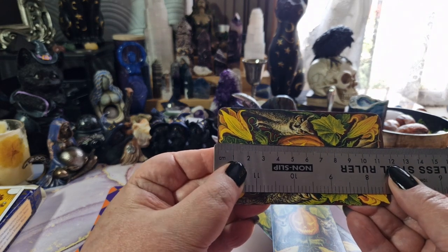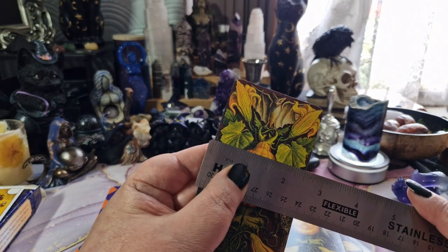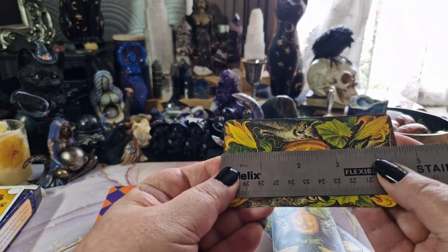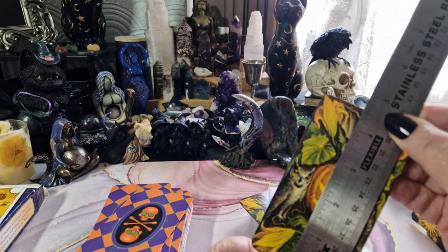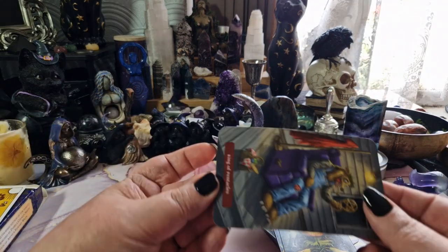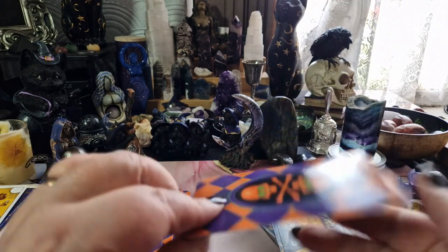about 117, and in inches, just slightly over 2½ by just over 4½. So the cardstock itself, the Llewellyn, is very, very typical Llewellyn cardstock. It's glossy.